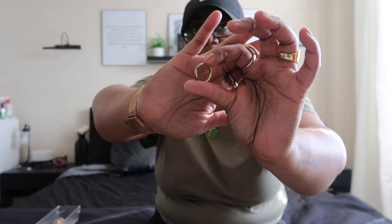This men's gold band is also from Amazon. So I've had this for a couple of years now, and as you can tell, the color is still there. It's still there on the ring. So that is that.